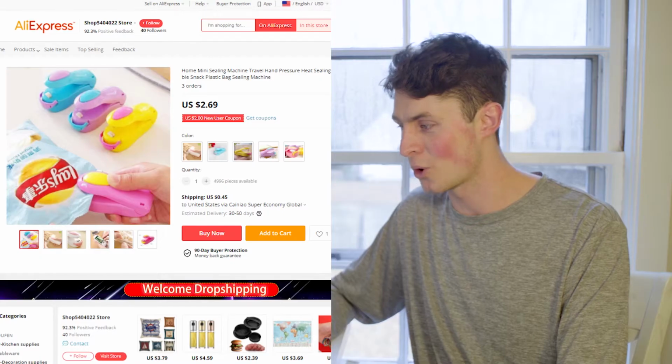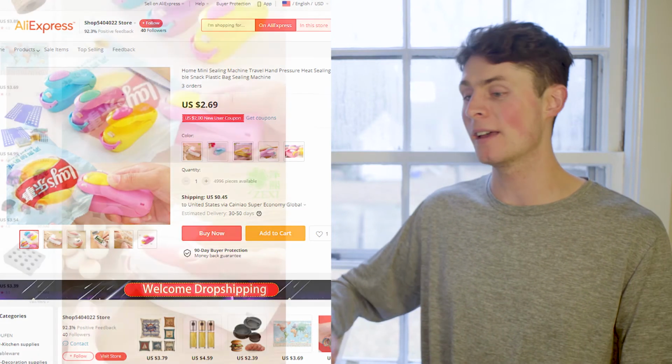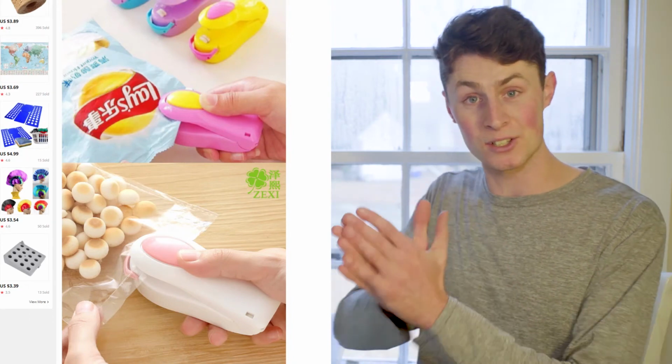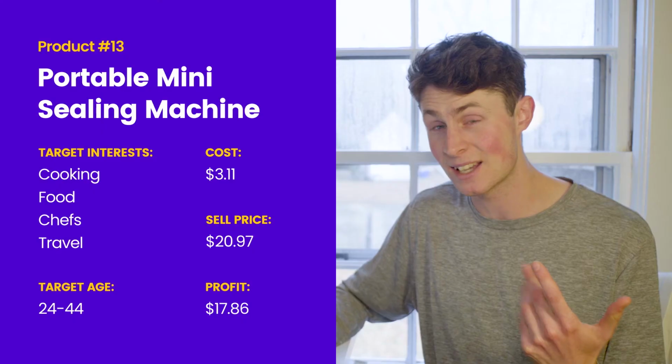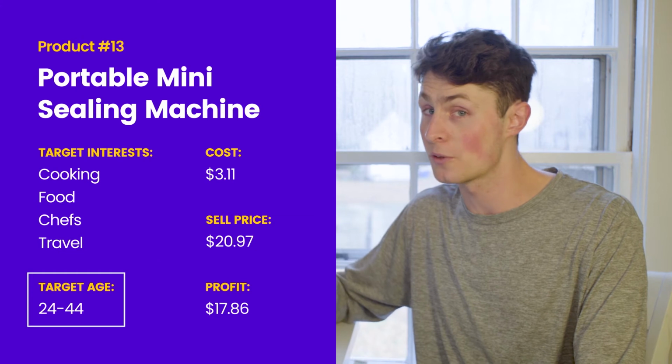All right, YouTube, let's move on. We've got a portable mini sealing machine up next. Pretty groovy little item here. If you've opened up a packet of something, you can use this heat sealer to seal it back up, which is going to keep your food safe for longer. I'd be targeting this to cooking, food, chefs and people 24 to 44.